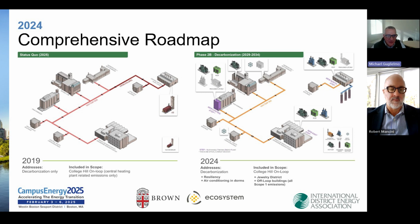So getting that buy-in, socializing this, again, we're in the early stages of socializing this with senior leadership. We have some work to do around taking this conceptual plan and taking it to the next level of feasibility, which we're looking forward to do over the coming months.